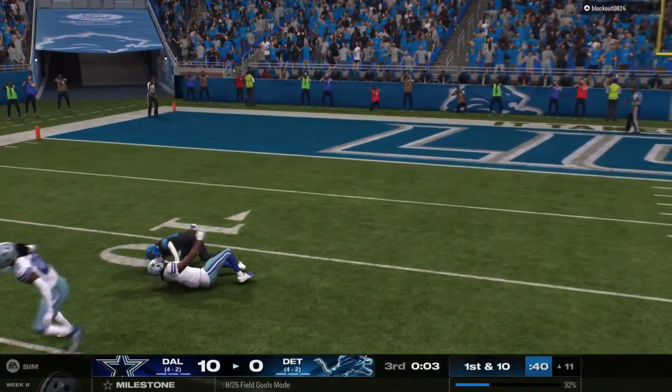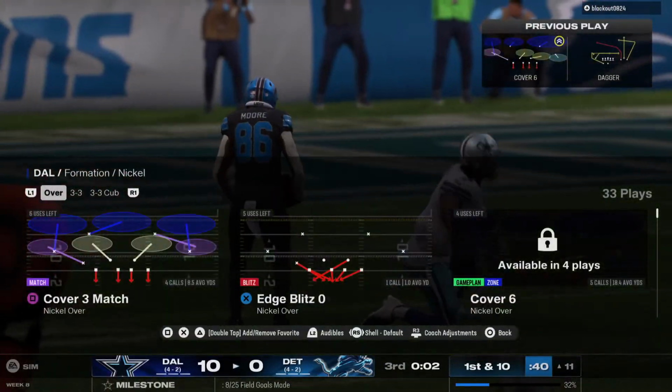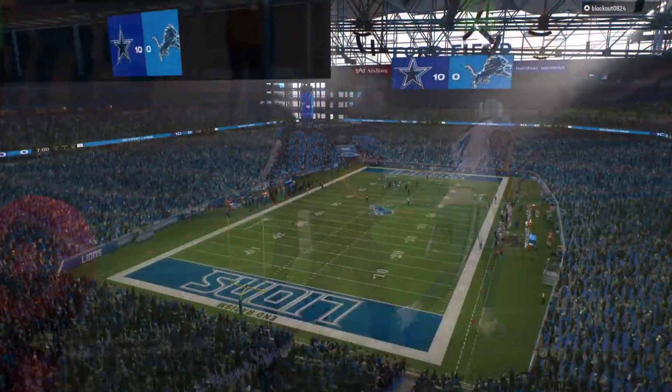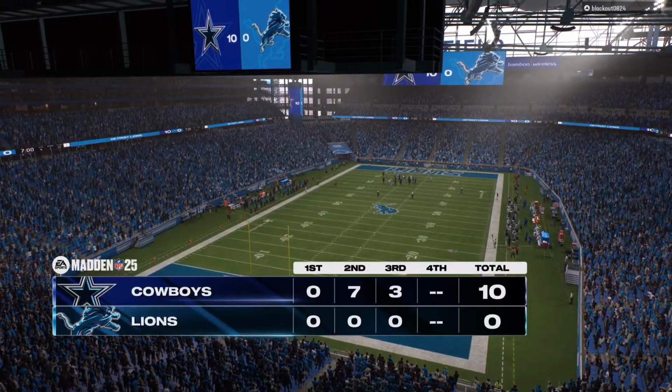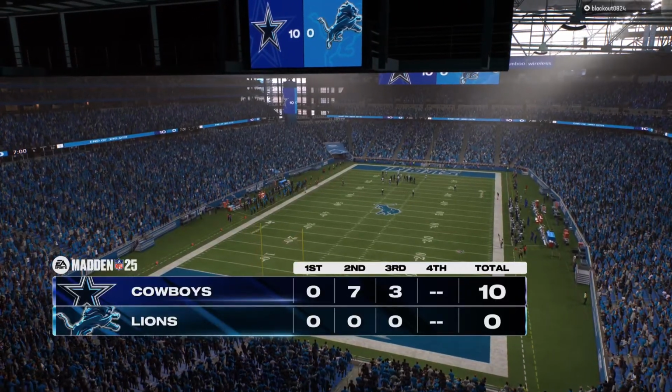Now pass complete to Moore. And he gets this one inside the 15, just a yard or two shy of the 10. 3 quarters have come and gone. We'll return with more after this break.